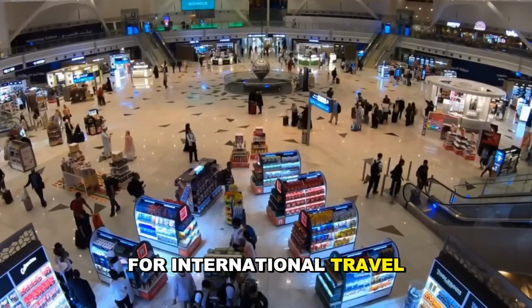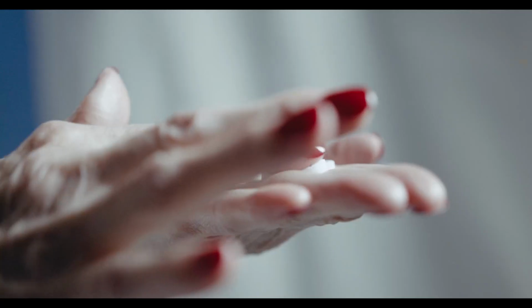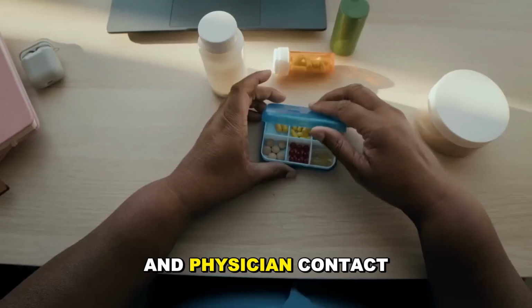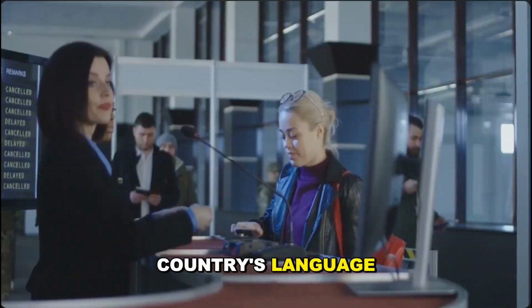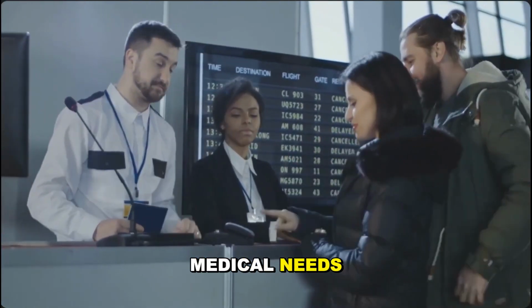For international travel, carry documentation for all prescription medications. Include medication names, both brand and generic, your medical condition, dosages, and physician contact information. Consider translating documentation into the destination country's language. This helps customs officials understand your legitimate medical needs.